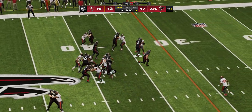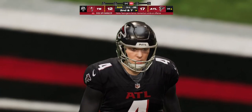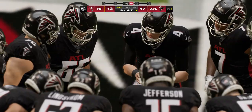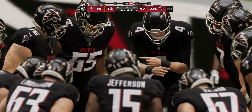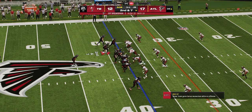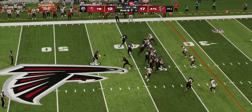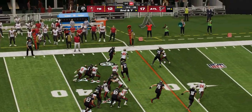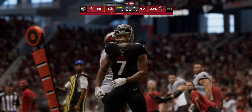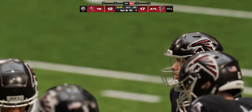Hand off now to Robinson, and he'll work this forward for about three. It's second down. Now they'll come up second and seven. On the toss, here's Robinson, and he's going to get this inside the 30. 10 yards there and a first down for the Falcons. A nice toss play there to the left. More than enough room to move the chains.